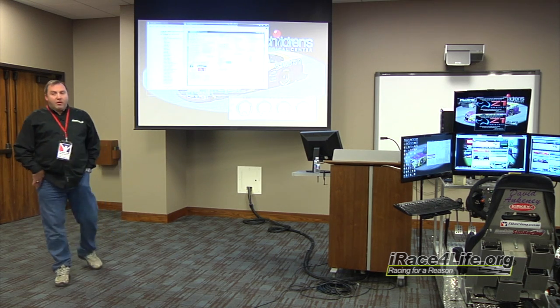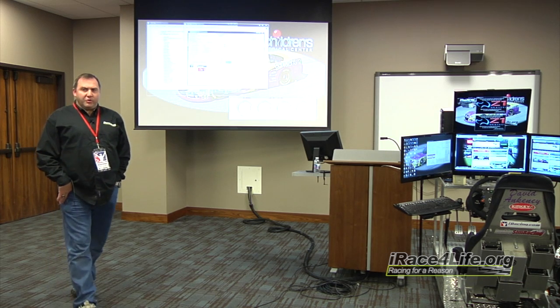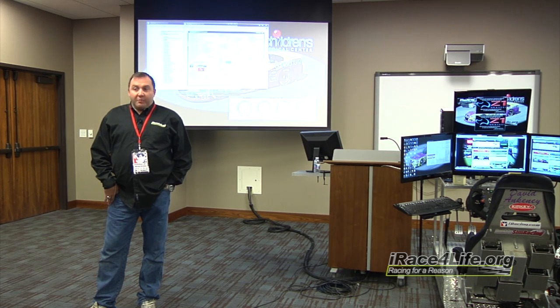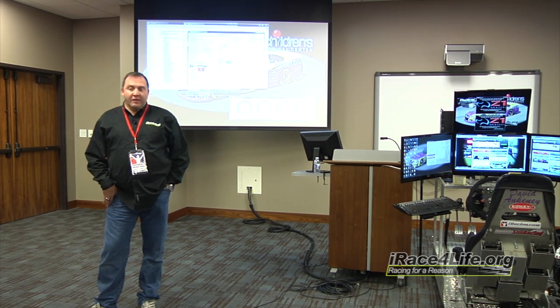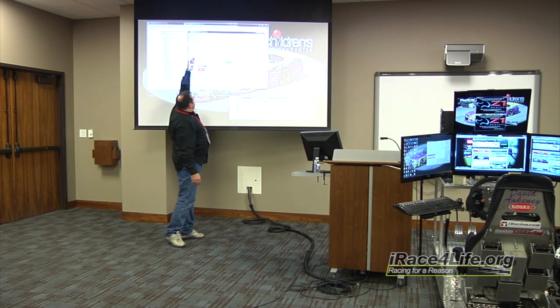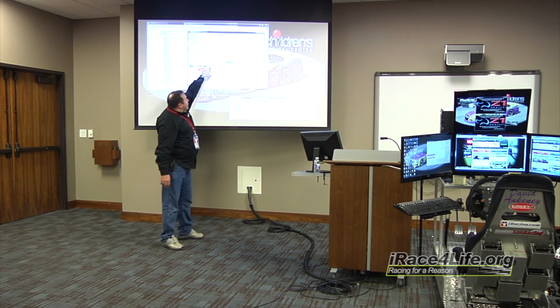I always set it to off because I use my button box to decide what I'm doing on tires. One quick button. I can decide that, and I can do that coming down pit road before I get there. So that's why I leave that off. And also this will auto detect what pit stall you're in. So you've got a visual right there of what pit stall you're in on pit road. The first pit stall will be 1. If you're in the 13th pit stall, it'll be 13. You'll be looking right there and know what your pit stall is. So anyway, that kind of hits what all of your settings are.